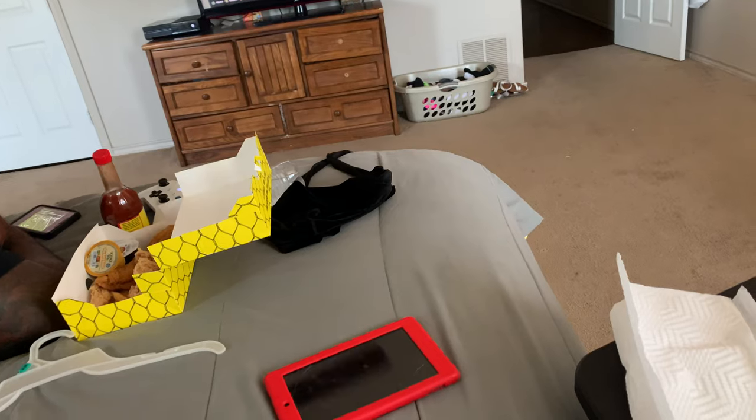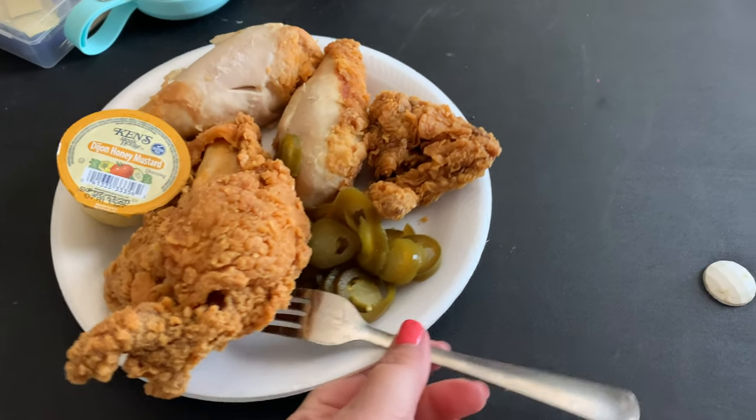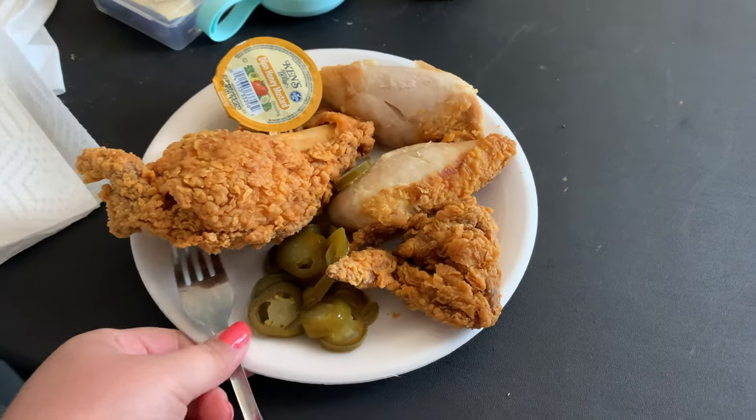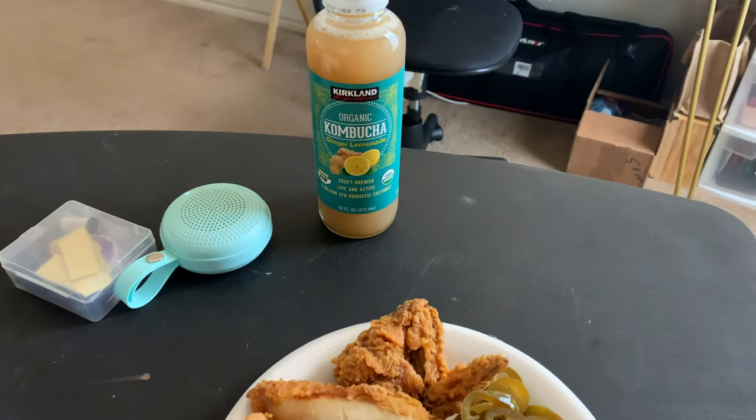In our rooms, so we're eating in our room today, but I still ended up having to do 2 separate clips because I had to show y'all that I added some jalapenos to my chicken. Best combo. There's that kombucha. You know what? Let me try this on camera. Brian, will you record me trying this kombucha on camera?